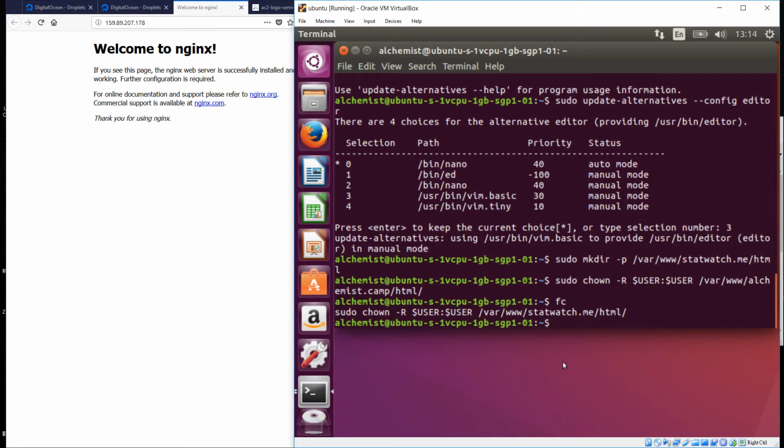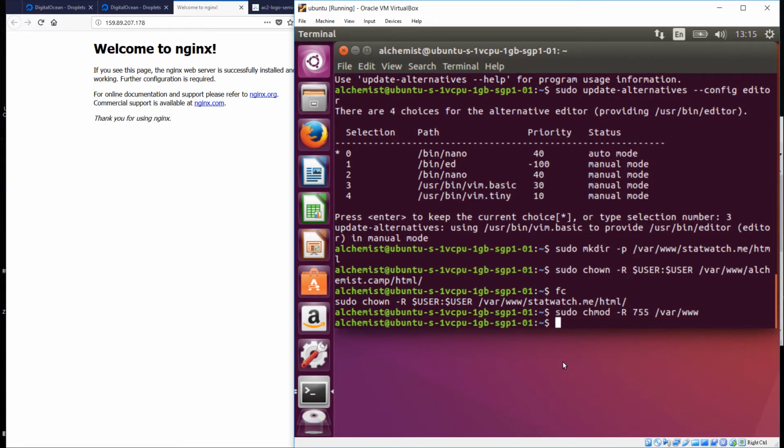Okay, and let's see. Then we've got to make the /var/www readable by everybody. So chmod, which basically just changes the permissions on something. And this will be recursive. 755 means the user can do everything, and the group and the rest of the world can read and execute. /var/www, and on Unix, when you open a directory, that's executing. So that's why execution is allowed.